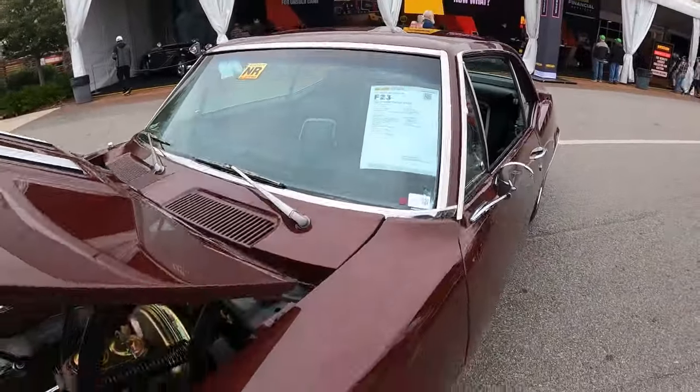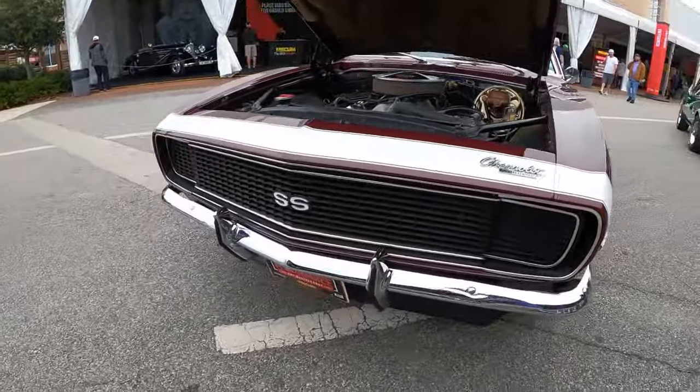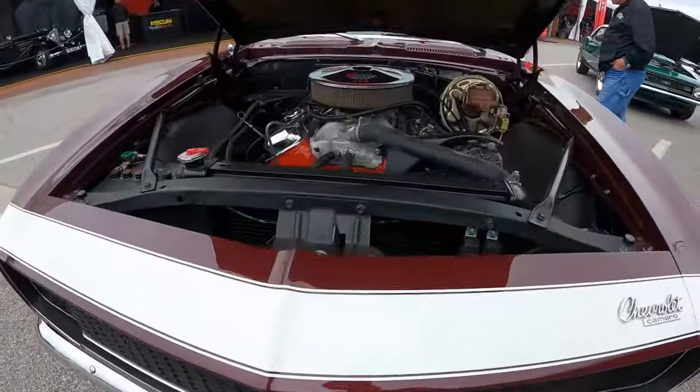$11,500. Now 12, I have 11 and a half. Do I get 12? I have 11,500. Do I get $12,000?